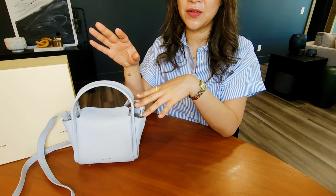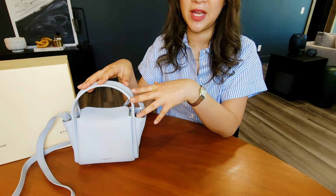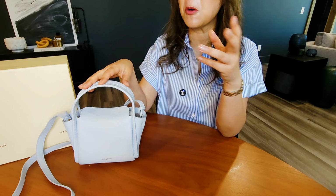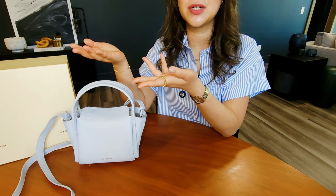I hope they are still handcrafting these bags today and still able to showcase their expertise, but at the same time, I hope they aren't working as much, maybe just one or two a day or whatever.